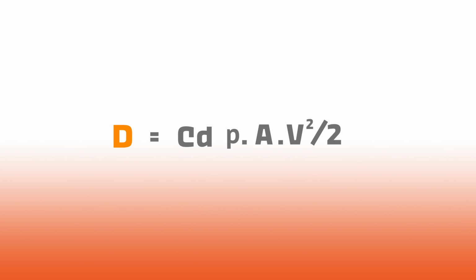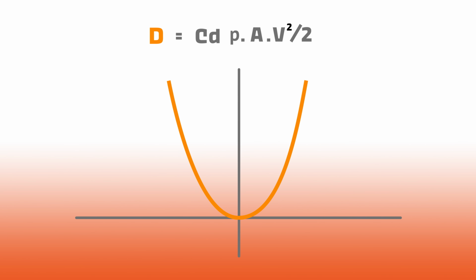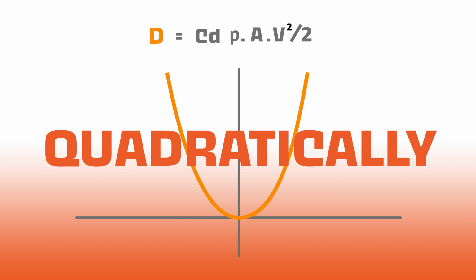And if we look at the equation to find out how much drag there is, we can see that the velocity is squared, meaning that the drag will increase quadratically as airspeed increases. Last time I talked about this, I said exponentially, and I messed up. I apologize. Sometimes I go off script and I say things and I'm wrong, so I apologize. When it's a little 2 there, that doesn't mean exponential, that means quadratically. Okay, they're different. 2 to the x versus x to the 2. Very different.